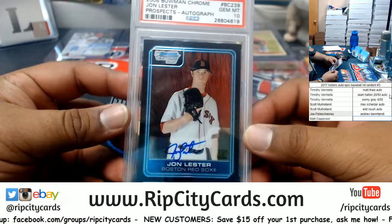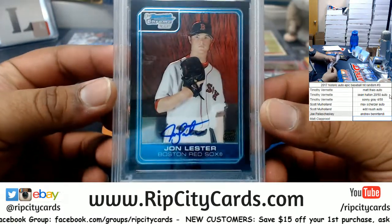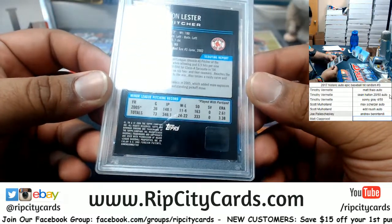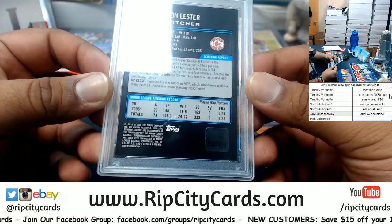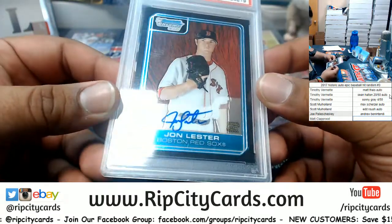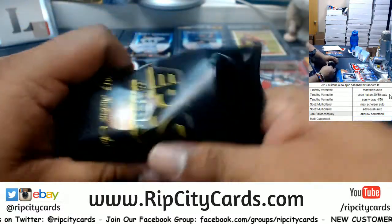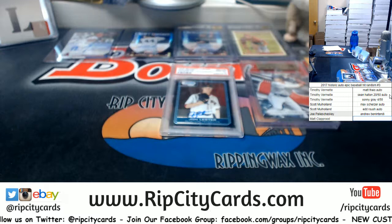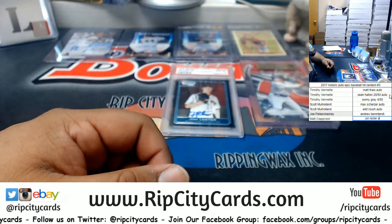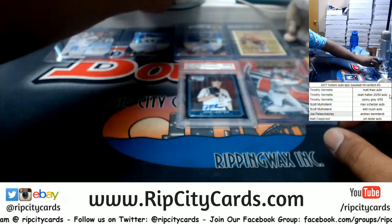We got John Lester of the Red Sox. PSA 10, 2006 Bowman Chrome, John Lester. Was that his rookie card? I think, I don't know. But that is an autograph on there. Pretty sweet. No redemptions in that box. Alright, let me write that down. John Lester Auto. Boom.